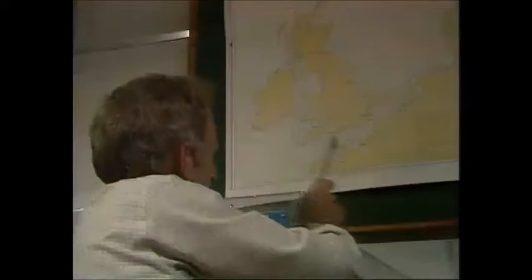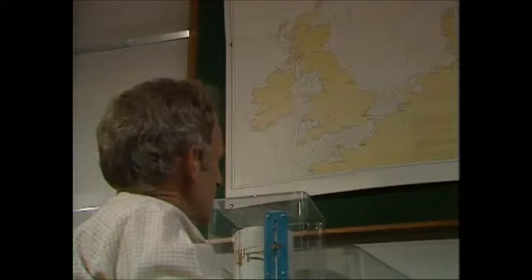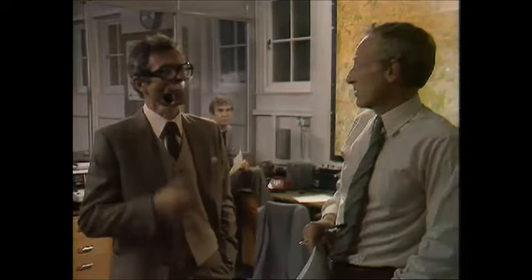968 up here, 1,004 over here. But here, from 1,026 to 1,012 in the past hour. Wind strength? No change. Not at all. Strengthening force 8 to 9 up north, but no change in direction. What did Bracknell say about that?